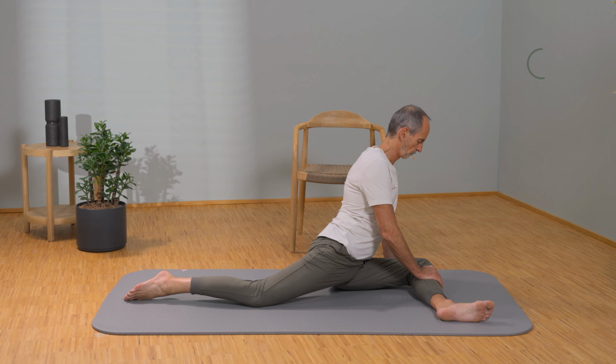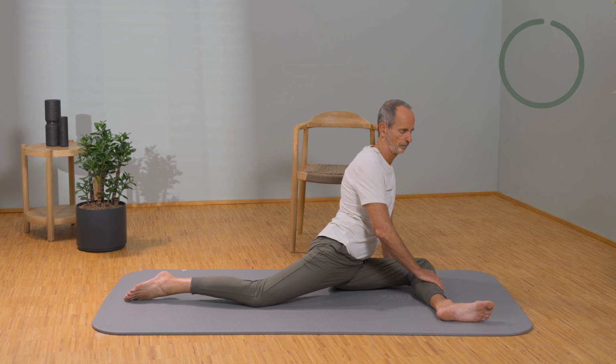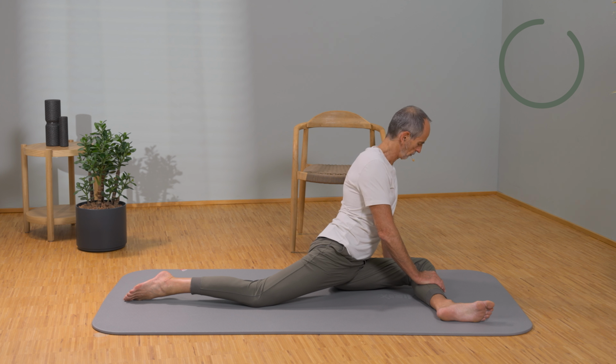And now it's the other way around. We are now on the left side of the buttock area and on the right side of the hip flexor and everything that is connected to it. There are also these many small muscles in the hip. By the way, we never stretch muscles or fascia or anything else. We only go into the corners.